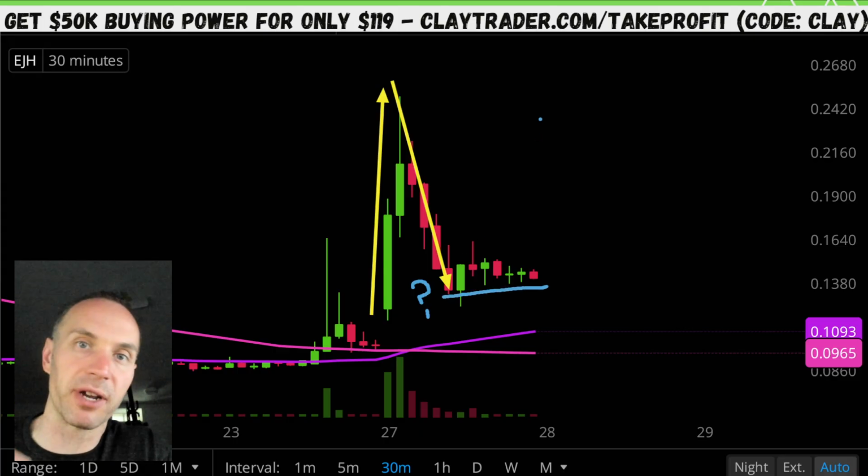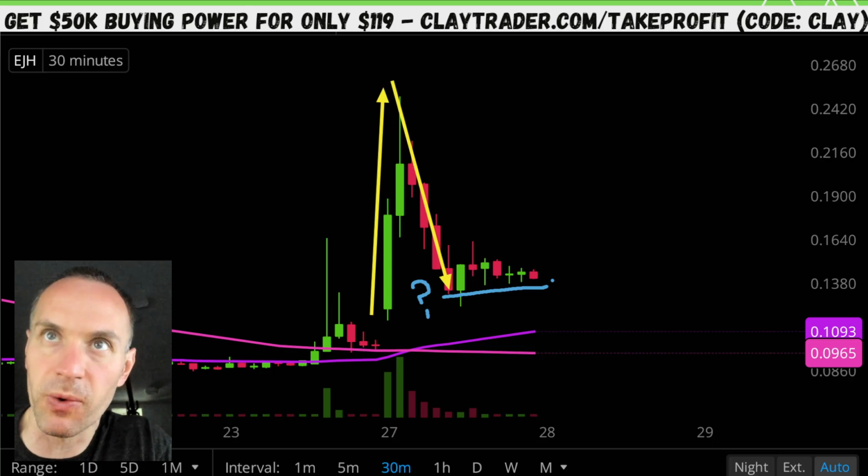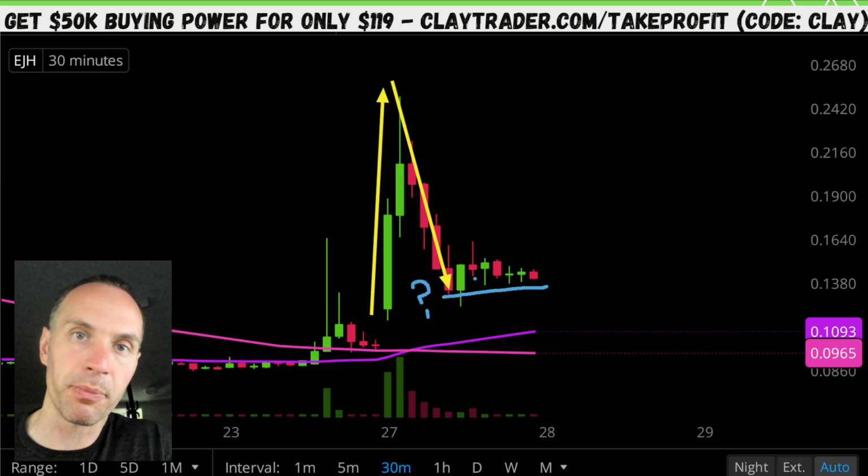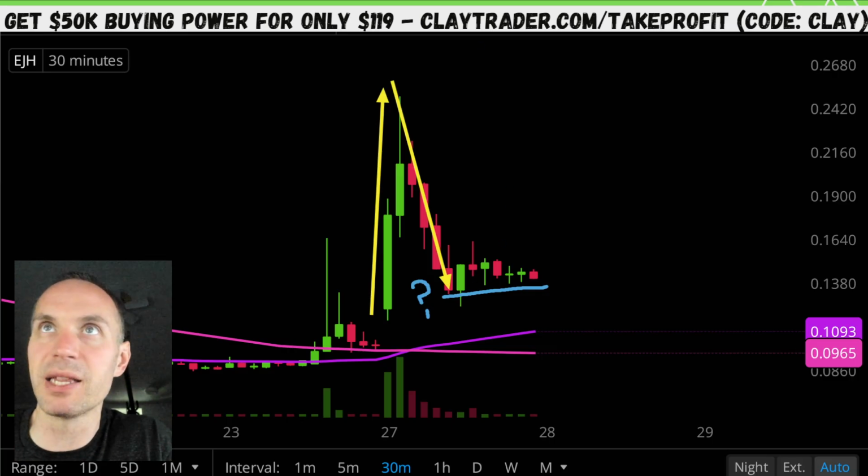Now, let me be very clear. Just because the price has started to go sideways does not mean for sure guaranteed this pullback is over and for sure guaranteed there's going to be a curl back upwards. My point here is it at least becomes valid at this point in time.